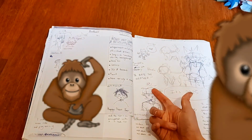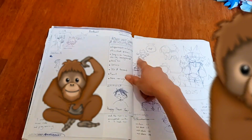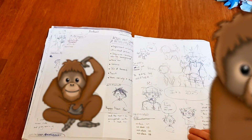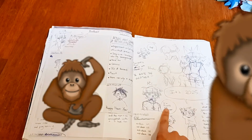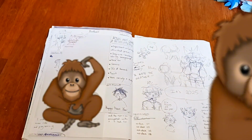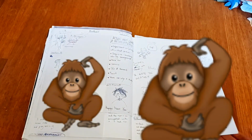I hate the weather because the weather was bad, and I love this little Pico that I drew here. Ferdinand. Ferdinand is Gen Alpha. He turned 15 on September 15th. So yeah, that's a fun Ferdinand fact.